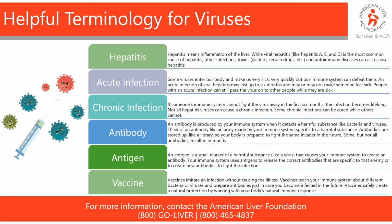Antibody, again, we're hearing a lot about antibodies these days. As I mentioned before, when our immune system recognizes something foreign in our bodies, it sends out these antibodies that go to attack it. The antibodies are kind of like the soldiers, the protectors of our body that go out to try to keep us healthy.